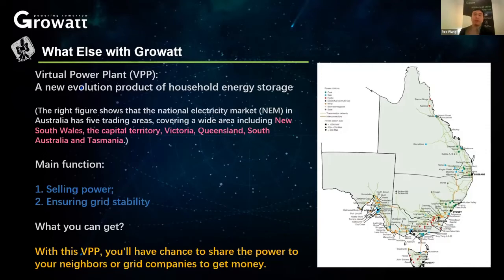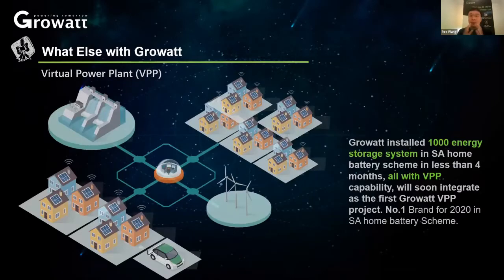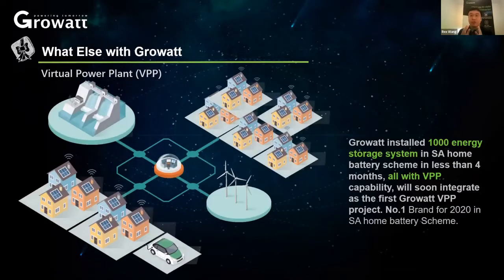So take this slide for example. Each of the smart houses can be considered as a tiny little solar plant, and we integrate thousands of them together into a massive, tremendous solar virtual power plant. With this virtual power plant in South Australia, you can actually make money from your energy storage system.